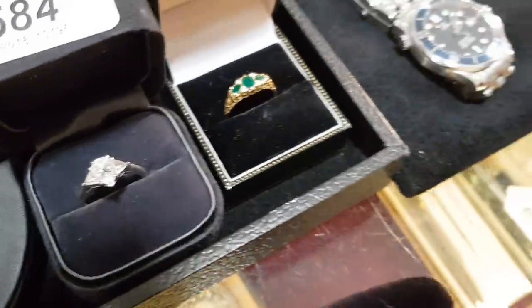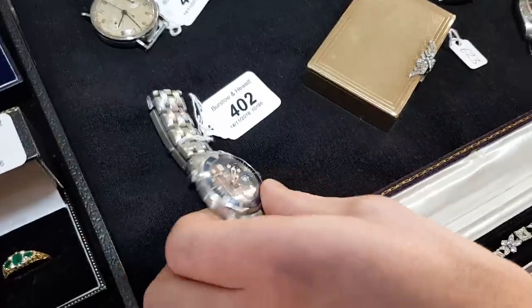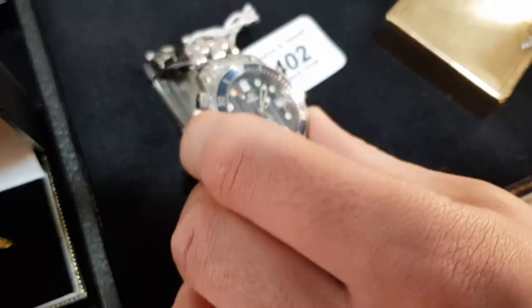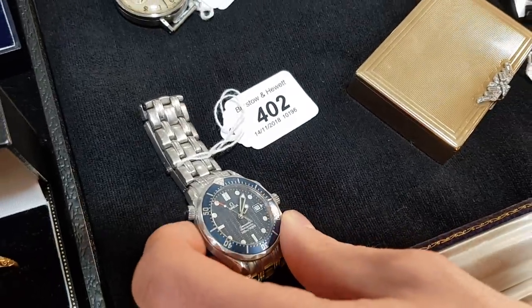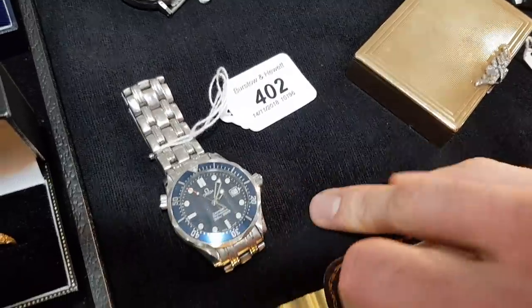And then moving on to some watches as well. We've got the usual suspects of Omega Seamaster. I think we had one in last month that sold for about £900. So this one's in for £800 to £1,200. It's got its box as well.